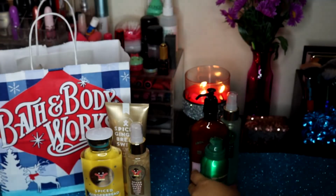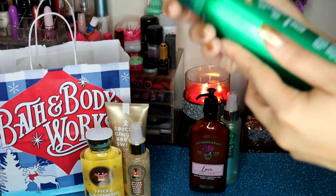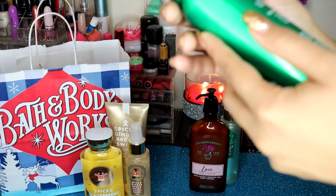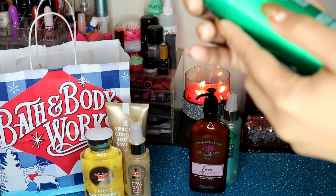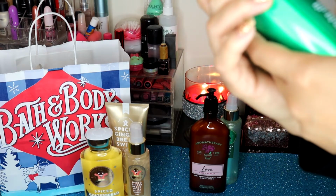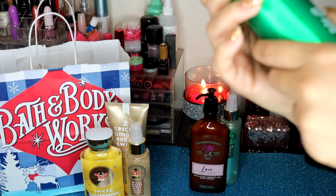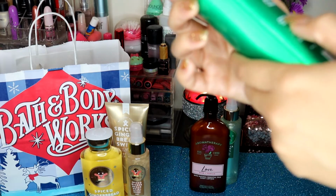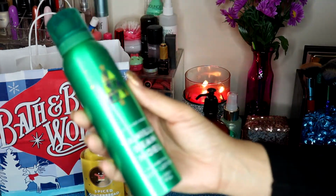You smell that vanilla bean? And it absorbs real quick. It's infused with a kiss of shimmer for silky soft feeling skin. Fun fizzy sensation, vitamins A and E. The fragrance notes: fresh vanilla bean, sugar cookies, warm caramel, whipped cream, snow-kissed musk. Look forward to using this.